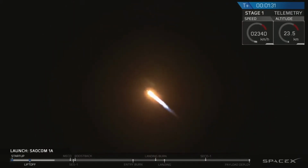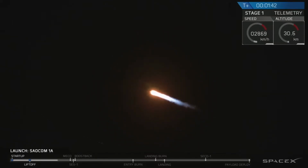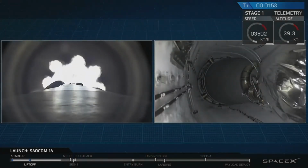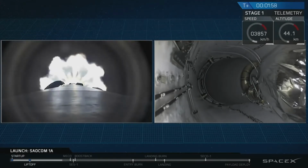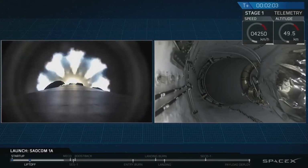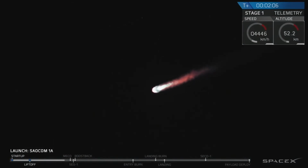For those of you just joining us, we did have a successful liftoff from the pad at Vandenberg Air Force Base at 7:21 p.m., just as expected. Coming up at T plus 2 minutes and 19 seconds, we're going to have a series of 5 events happening all very, very quickly together. That's going to be main engine cutoff, stage separation, second engine start, boost back burn start, and fairing deploy. It's going to happen really fast, so let's watch the views we have on your screen. Coming up in about 10 seconds.